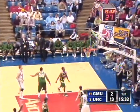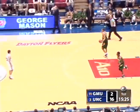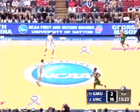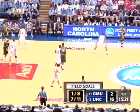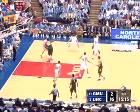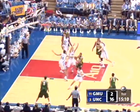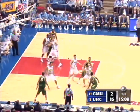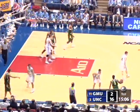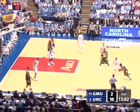Noel again. This time he knocks it down. And North Carolina takes a 16-2 lead. Noel off to a terrific start, 7 points. Common opponent between these two teams. George Mason lost to Wake Forest in overtime, 83-78. North Carolina defeated Wake this season in conference play, 83-72. Tar Heels on an 11-0 run.